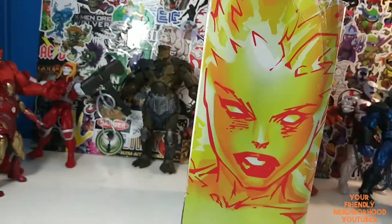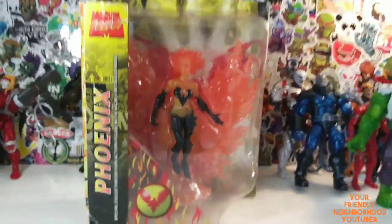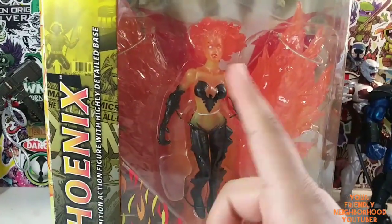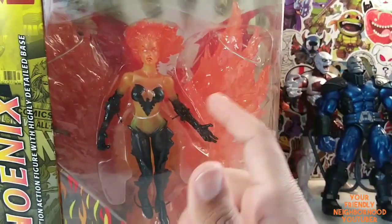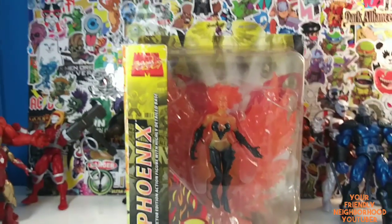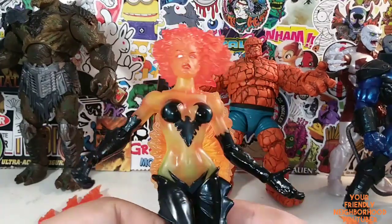Okay, guys, let's go ahead. Oh, yeah, here's the side cover. So let's go ahead and take her out of the package. She has not been taken out of the package. As you guys can see, she's still wrapped up. Her Phoenix flame wings are still wrapped up. So yeah, man, it's about time we take her out. Let's do this. All right, guys.